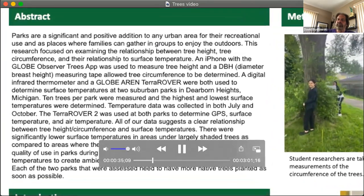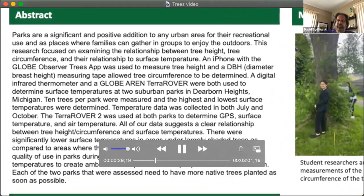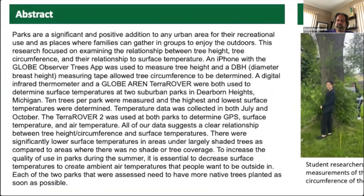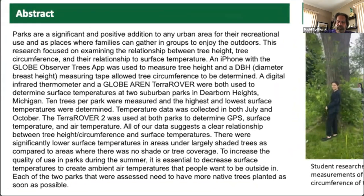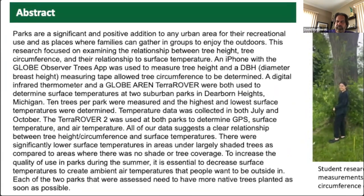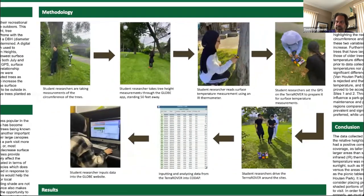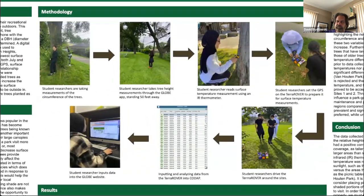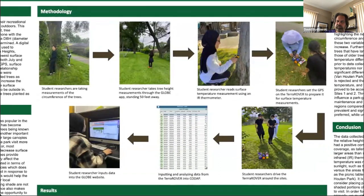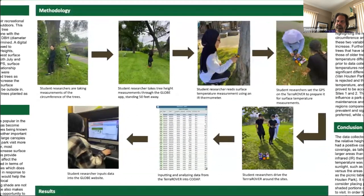A digital infrared thermometer and a GLOBE Air and Terra Rover were used to measure the surface temp. Along with the surface temp, the Terra Rover determined GPS and air temperature. Overall, the data we collected suggests a clear relationship between tree height, circumference, and surface temperatures. First step was to take measurements of the circumference and diameter breast height of each tree using the GLOBE Observer app. The second step was to determine the surface temperature measurement using an infrared thermometer at each tree.